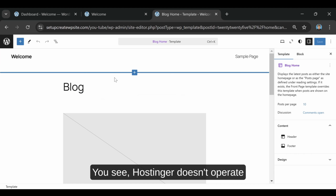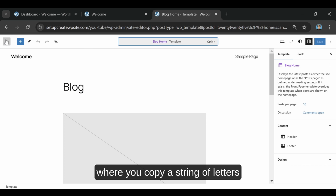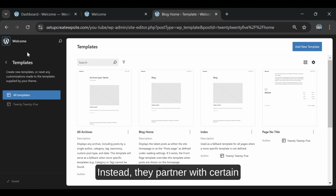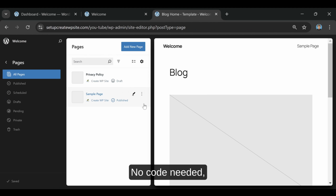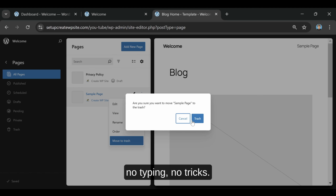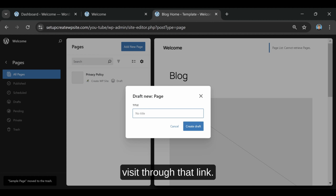You see, Hostinger doesn't operate like a typical promo code site where you copy a string of letters and type it in at checkout. Instead, they partner with certain creators and websites and give them special links that apply the discount automatically as soon as you land on the page. No code needed, no typing, no tricks. Just the lowest price already locked in when you visit through that link.